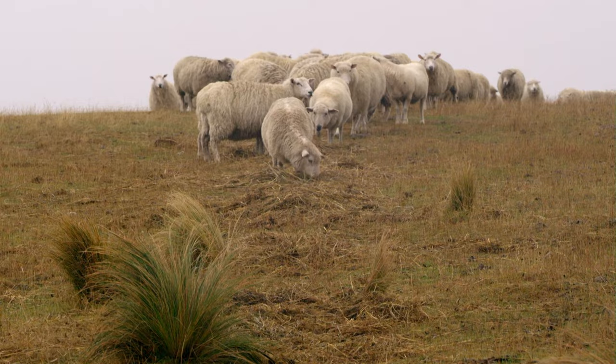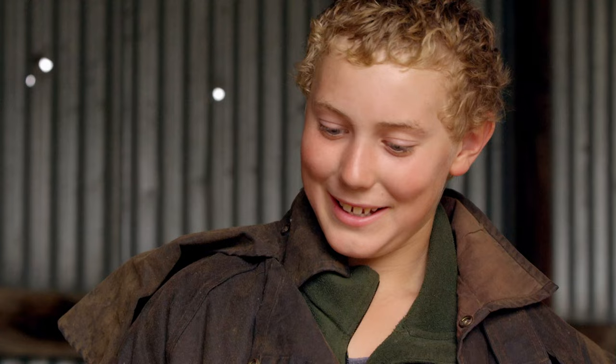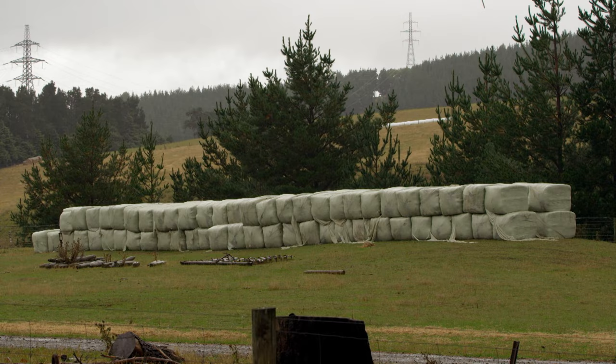Hay is pretty skinny. It must be really hard for the tractor to pick it up. It just puts it in bales. What are bales? Bales are hay compacted together. Oh, so you squish it all up tight and then the tractor can pick it up.